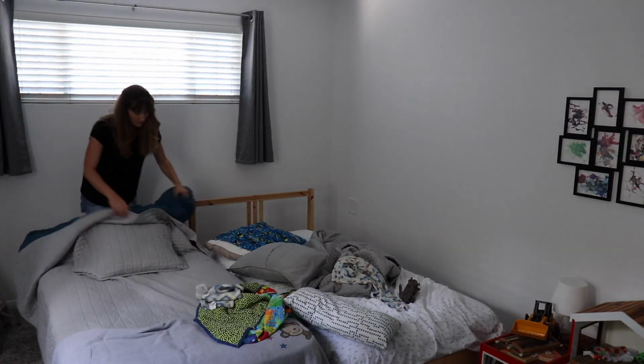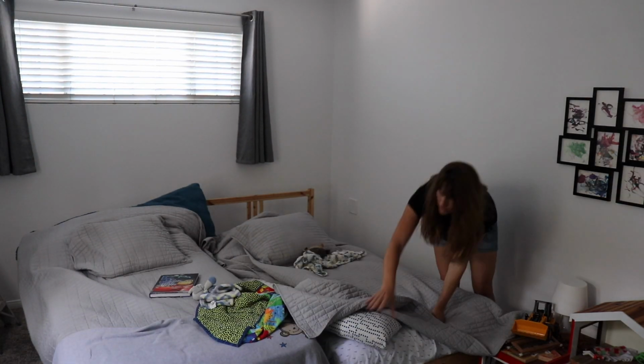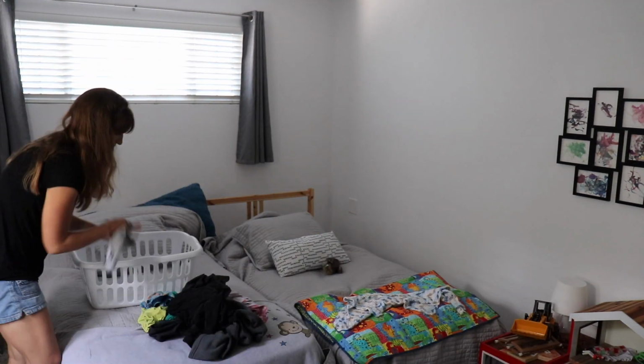So I'm really excited that we can just check off one room that's totally done in the house for now and get going on the rest of the rooms. So I'm gonna tidy everything up here, and then we're gonna start organizing the closet so he's gonna be ready for school.